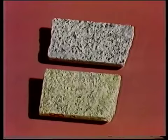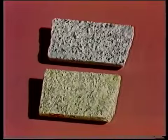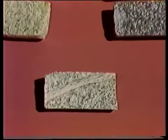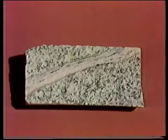Remember, these samples are from a borehole, actually from nearly 100 metres depth, so the alteration cannot be due to weathering. In fact, these changes have been caused by post-magmatic hydrothermal fluids that permeated through fractures. Fractures like this one, now filled with secondary calcite.